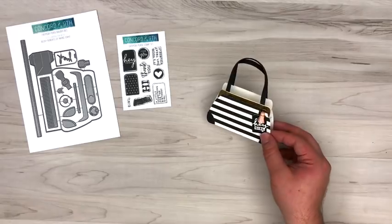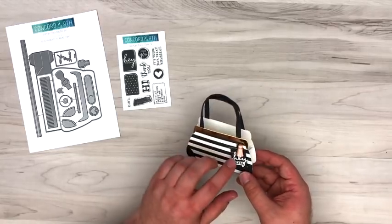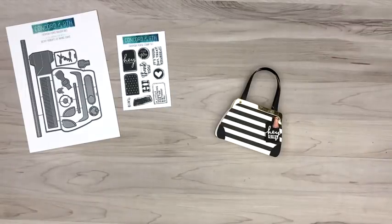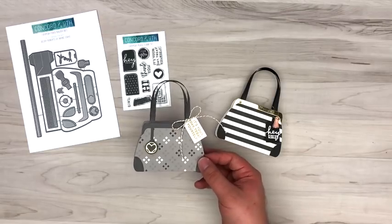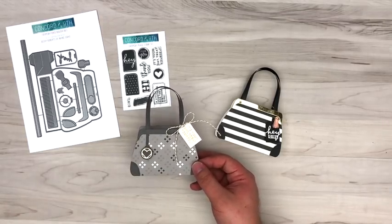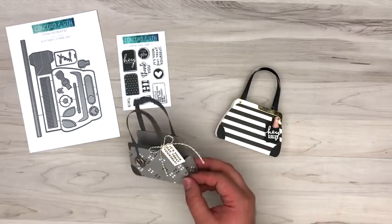This one is a cute black and white striped purse, and the gold accent there on the top just makes it really pop, and then a little pink tassel. It's so cute. Here we have one that is kind of a fun monochromatic gray with some gold accents on there. And this actually uses the lovely Lattice Turnabout. That's part of our January 2020 product release, and it's a really fun scale.